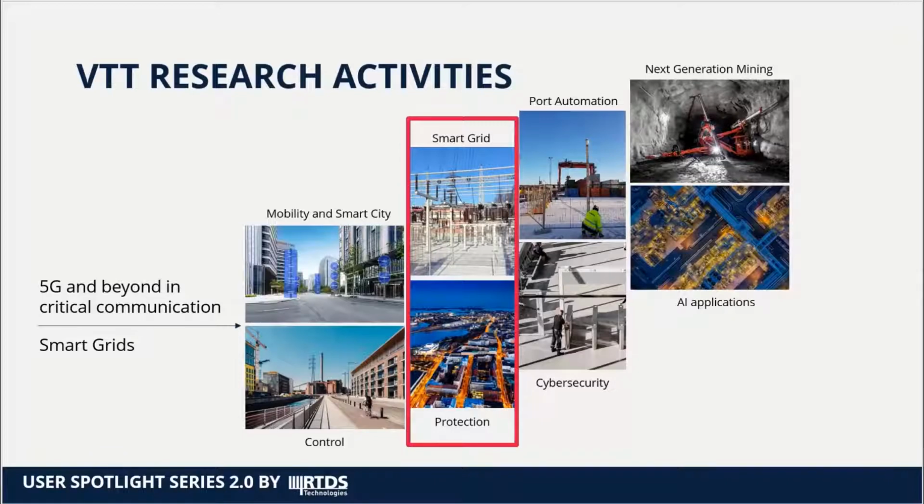Here we would like to highlight some of VTT's research activities. The uppermost pictures on this slide show some examples of research use cases where VTT's competence in wireless communications and especially 5G have been applied. In these cases, we focus on mission-critical communication in challenging operation environments such as smart city, smart grid, port automation, and next-generation mining. In the pictures below, there are some examples of our research use cases in smart grids, including control and protection, cybersecurity, and artificial intelligence applications. In this presentation, we will focus on smart grid protection.